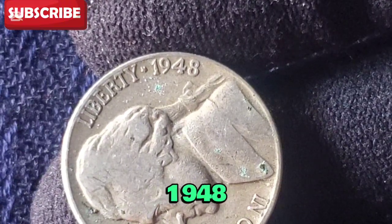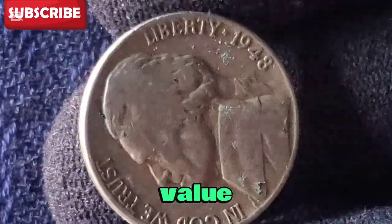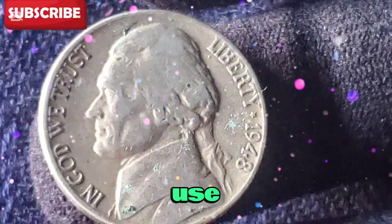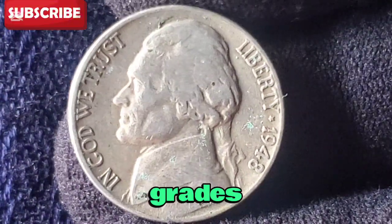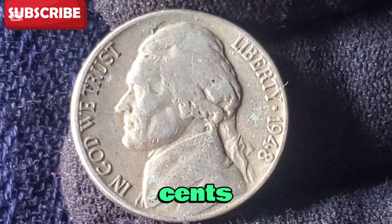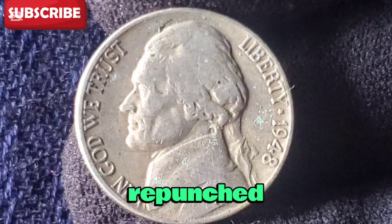So, you've found a 1948 nickel. How do you determine its final value? It comes down to professional grading. The value scale we use is the Sheldon scale. From P1 to MS70. Circulated grades: these coins are very common. Their value is generally 5 cents to $1, unless they show a strong error like a significant repunched mint mark.